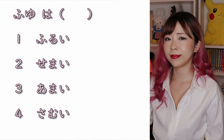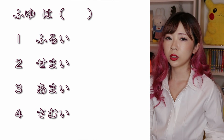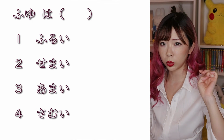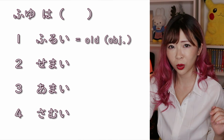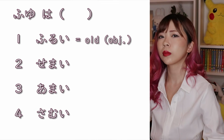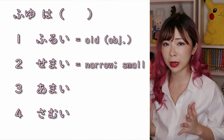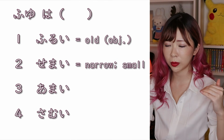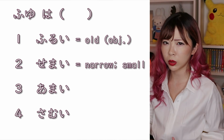冬は, 冬 means winter. So 冬は, again, you want to remember all the adjectives. 古い, old, but old about objects only, okay? Not about people. So you can't say 古い人. Nope, sounds weird. 古い新聞, old newspaper. 狭い, usually about space. So 狭い部屋. That's a very common combination. 狭い部屋. Small room, narrow room.